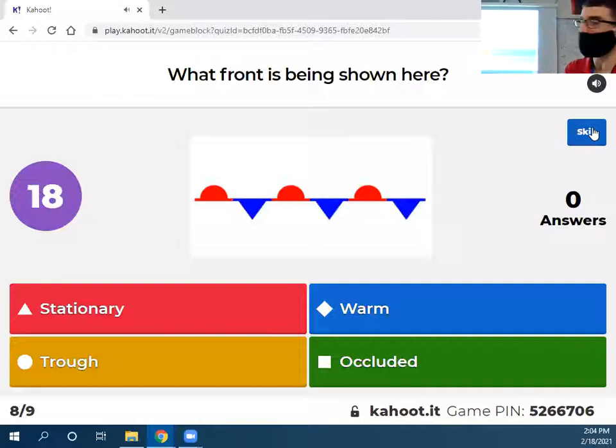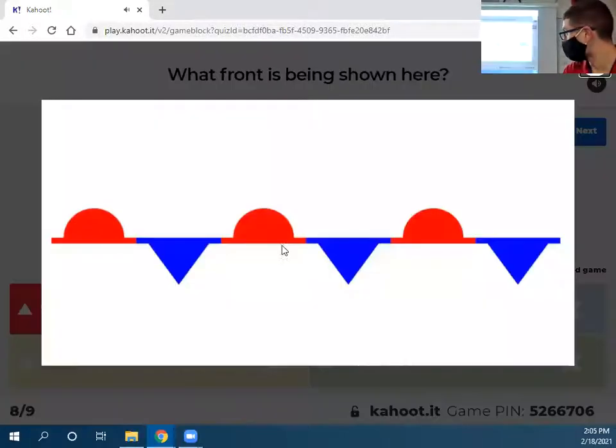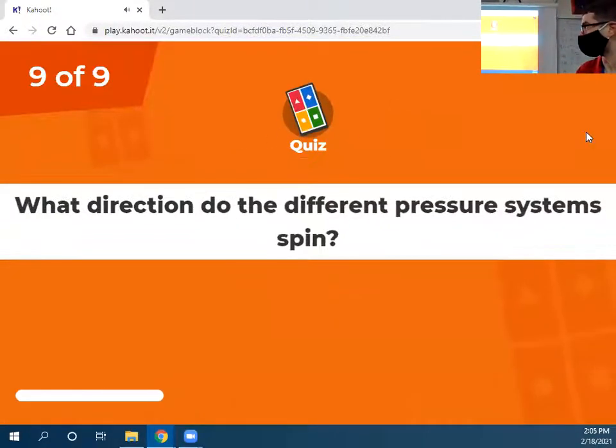What front is being shown here? Page 5. Stationary, warm, trough, or occluded? Okay, it's going to be stationary. Stationary fronts are going to be the red and the blue in opposite directions. Triangle, circles, opposite directions. Here we go. Moving on to the last question for the first quiz.